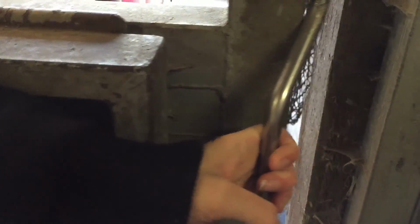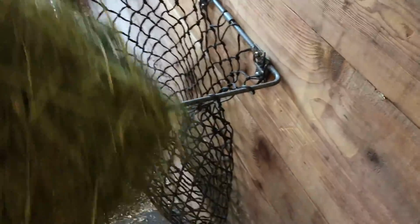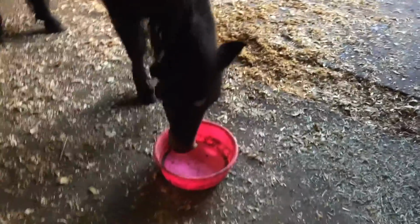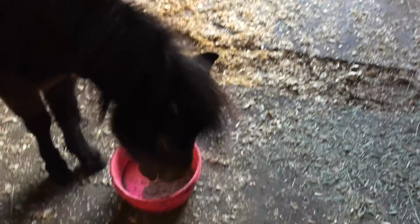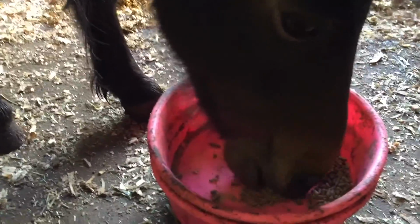All right, now we feed Norman. So this is his little hay net. I unhook it and then just pour his hay inside, and then hook it back up. That's his hay for breakfast. And then his grain. He only gets a little bit because he doesn't really need it. And then he eats.